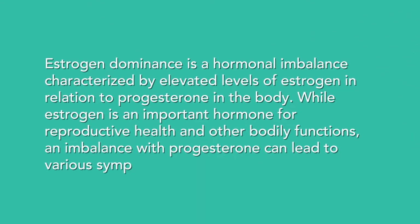First things first, to understand how estrogen dominance impacts your acne, we have to know what estrogen dominance is, right? Estrogen dominance is a hormonal imbalance characterized by elevated levels of estrogen in relation to progesterone in the body. Estrogen is an important hormone for reproductive health, but an imbalance can lead to various challenges. I'm gonna list out a ton of common symptoms of estrogen dominance, and then we're gonna get into the supplements that you can take to start to address it, but it's super important that you know if they will work for you. I see people a lot taking supplements like DIM or a few others that I'm gonna talk about without really knowing if they suit or help their symptoms.